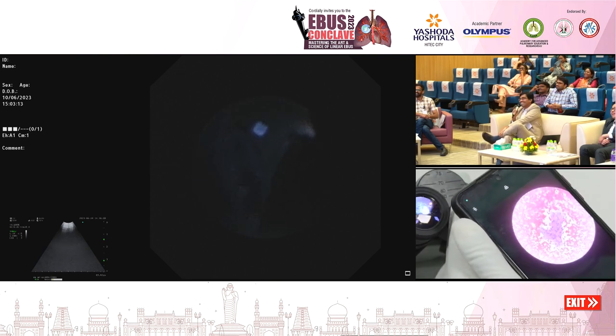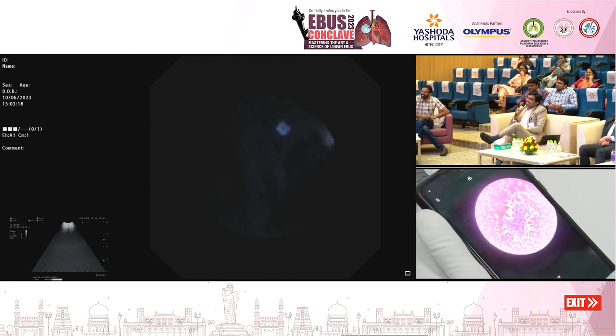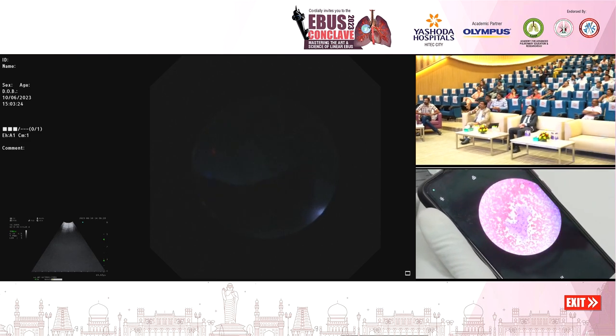Aeroplane mode. There is no necrosis in the background though. Very, very beautifully seen. I think most of you can see the beauty of a smart gadget.